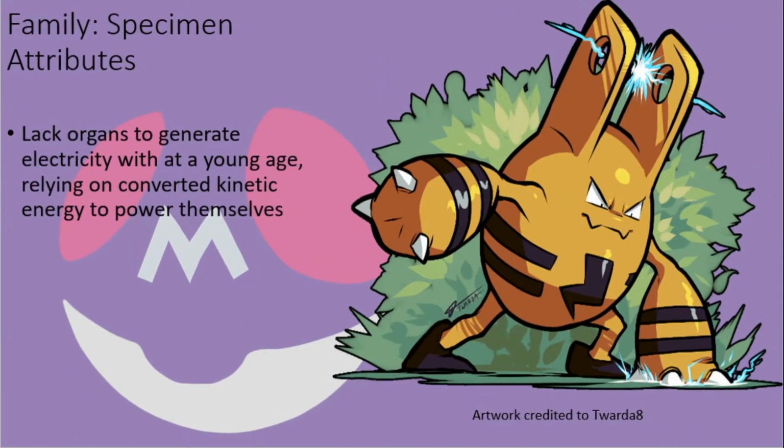At a young age, unlike most electric-type Pokemon, the members of the Elekid family do not possess any special organs that can generate and store electricity. Such organs do not develop until Elekid evolve into Electabuzz, and the initial lack of said organs alters the physiology in a way that skews their gender ratio 3:1 in favor of males.